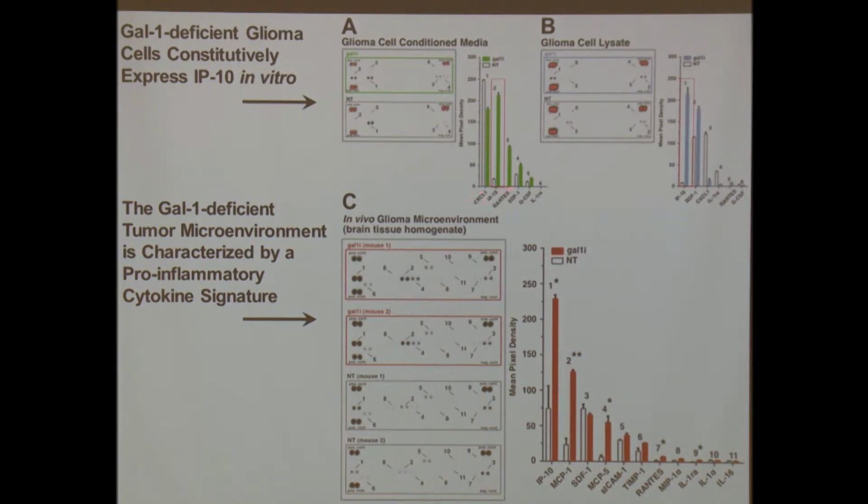So it basically gets turned on. The non-targets express very little of it, not only in secreted conditioned media, but also in whole cell lysate, where you see IP10. If you do a very similar experiment in the tumor microenvironment, in addition to IP10, which is confirmatory, we start to see things like MCP1 and MCP5, which are potent myeloid chemoattractants.